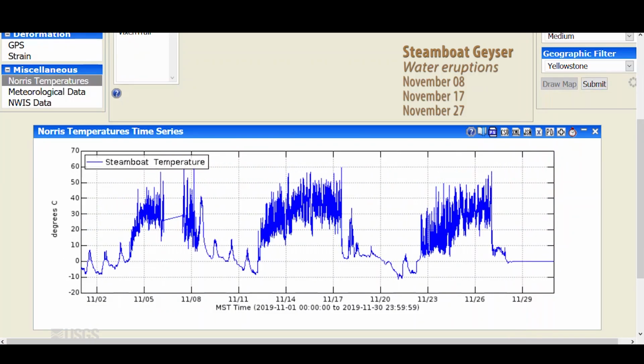Now finally, moving to Steamboat Geyser, we've had 3 eruptions of Steamboat Geyser in November. This is the temperature record from the Steamboat Geyser area. First eruption was on November 8th, another was on November 17th, and the third of the month was on November 27th.